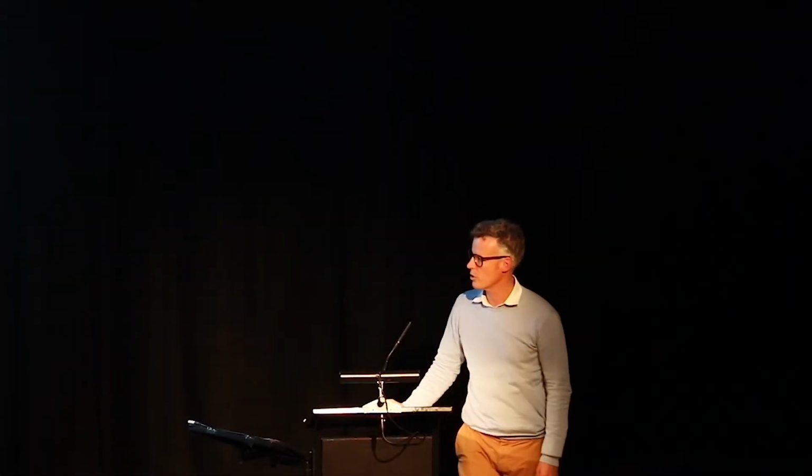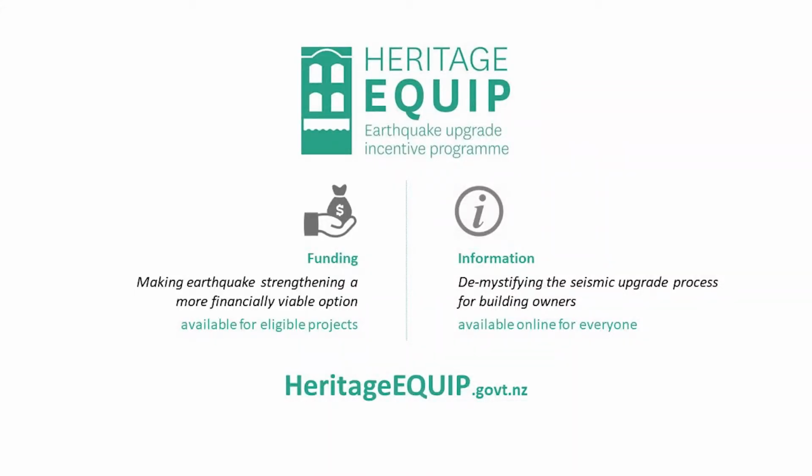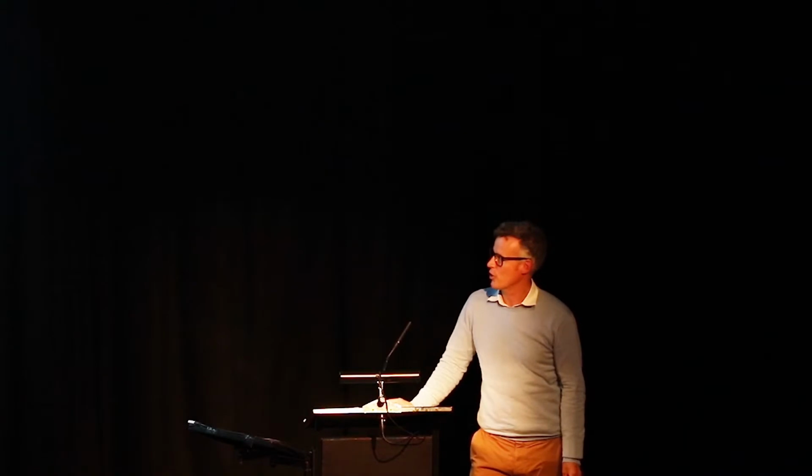Heritage Equip came about because of the changes to the Building Act, which kicked in middle of last year. Obviously, the need to upgrade earthquake-prone buildings potentially impacts on heritage buildings to a greater extent, because quite often with heritage buildings, of course, it's more difficult to demolish. So the remedy that the Building Act requires for earthquake-prone buildings is essentially upgrade or demolish. And obviously from a heritage perspective, and Waimaru, less demolition is a very good thing.